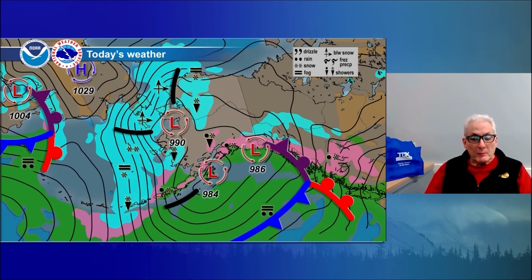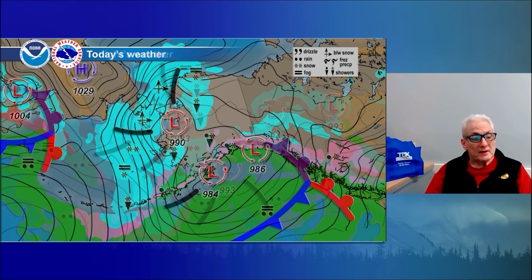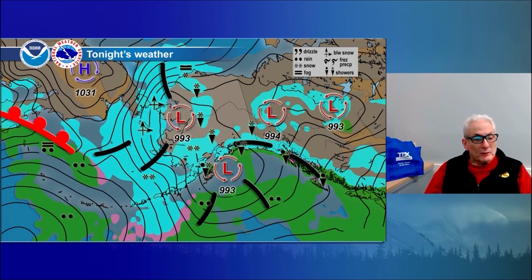And on the Panhandle, one of the stronger wind gusts, Hydaburg, had 56 miles per hour recorded at that location. And lighter winds out over the central Aleutians with a break there, and you can see the next system pushing into the far northwestern Bering Sea. And tonight, that really doesn't push too much farther, with a warm front developing over the northwest Bering Sea.